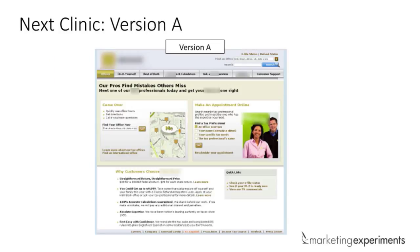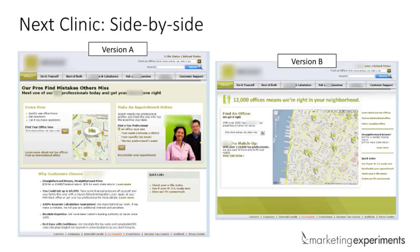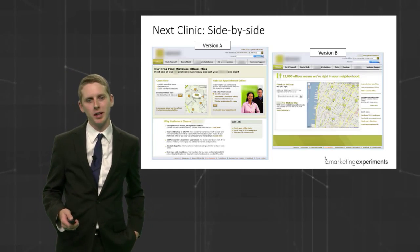I want to show you two pages. Here's the first. This was in a series of treatments, version A. Take a good look at it. And then here's version B, a completely radically different approach. I want to put them side by side, look at them together, and I want you, audience, to look at these two pages and ask yourself which of these you think will generate the most response.